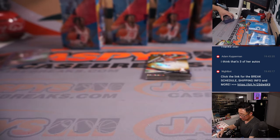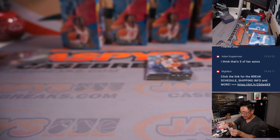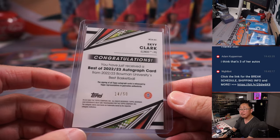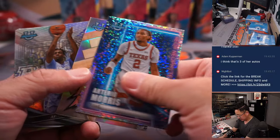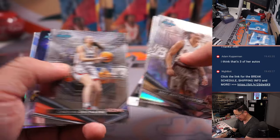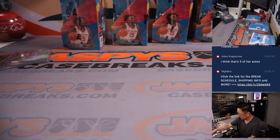Base Victor, and we got a Sky Clark. Reach for the sky. Rob with the letter S. There's a snake in my boot. 14 out of 50. And our Terrio Morris. Grady Dick is a mini diamond. That'll go to G, that'll be for Adam.